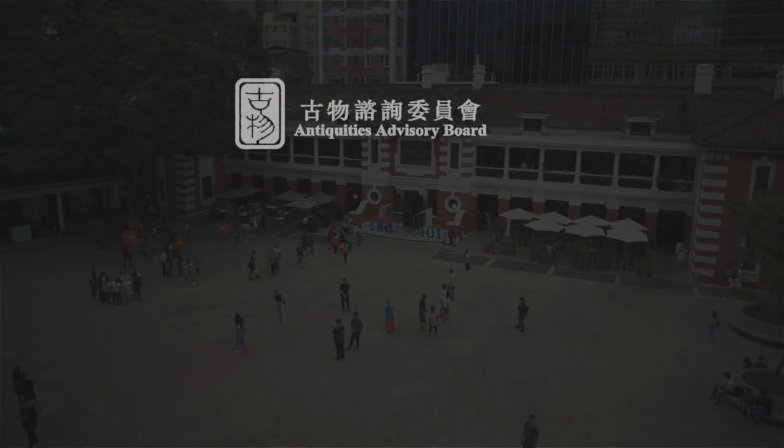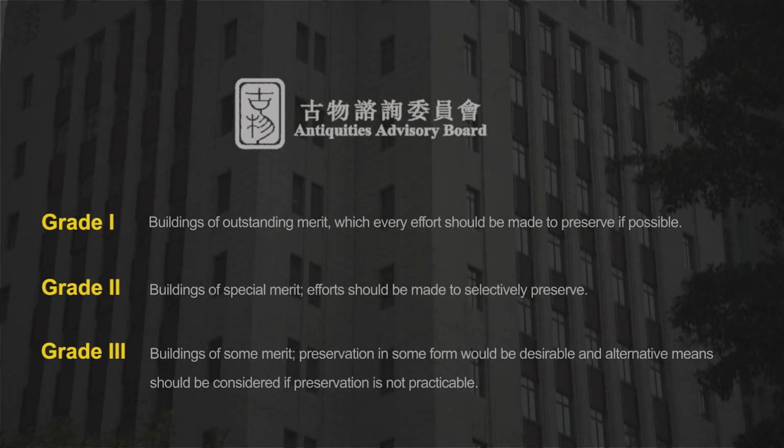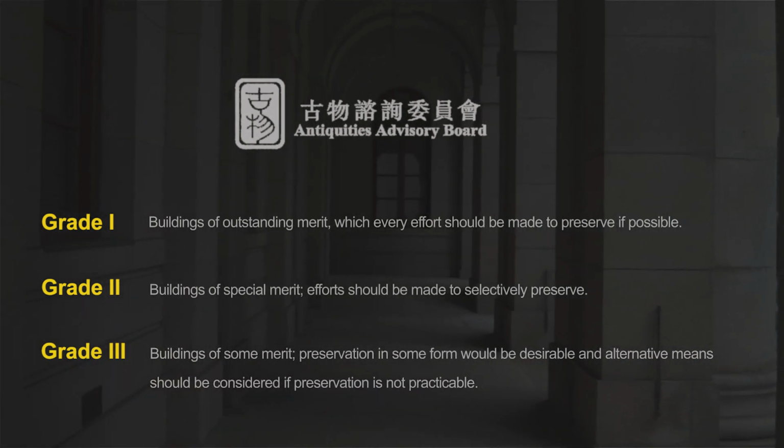Since the 70s, the government and activist organizations have been trying to save what is left. The Antiquities Advisory Board created a ranking from 3 to 1 to rate historical buildings, 1 being the highest rank of preservation.